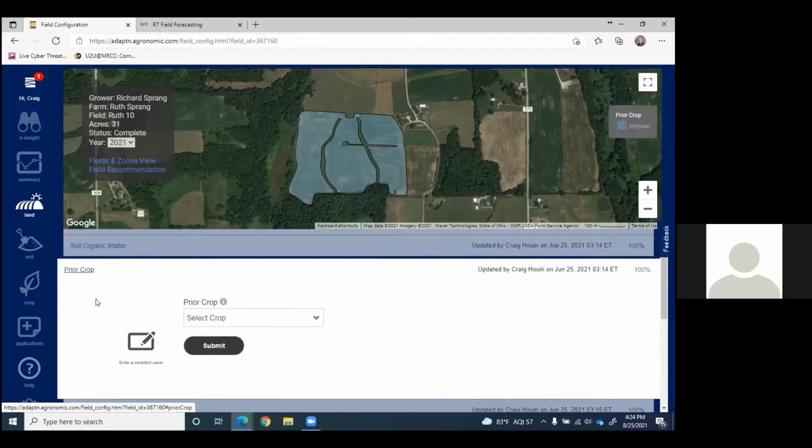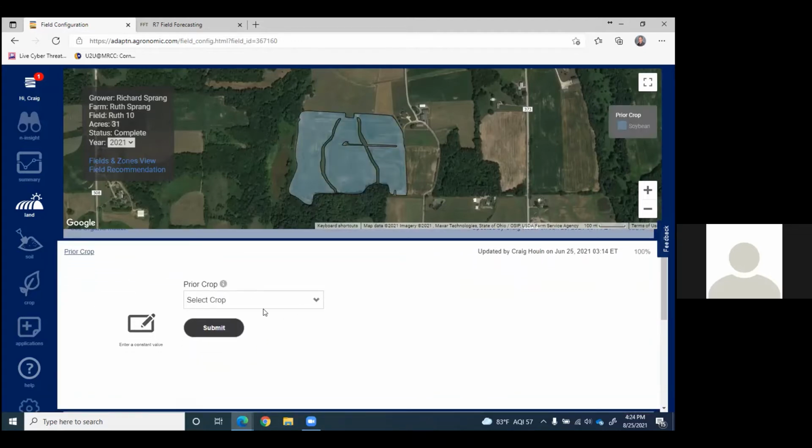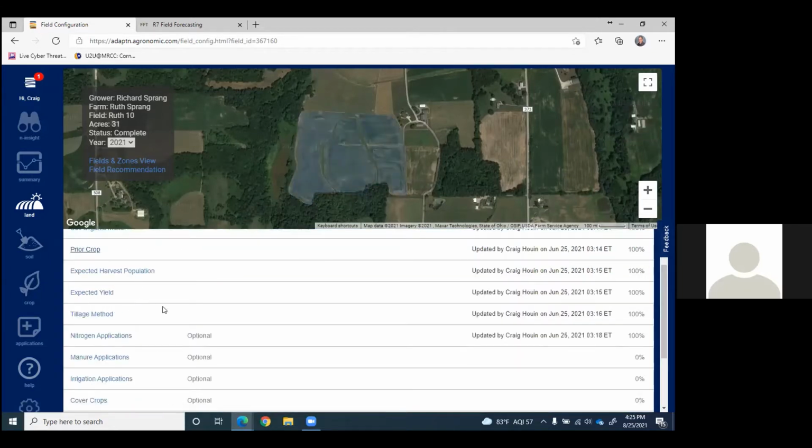Prior crop is critical. It's very straightforward. This is a soybean. It's already been updated. But that's why it says to select crop now, but I'm going to leave it the way it is, but I just want to make sure that you see that that is an option.